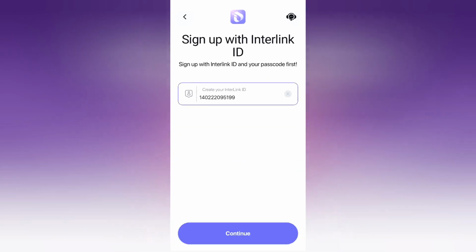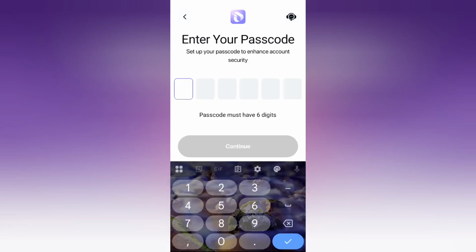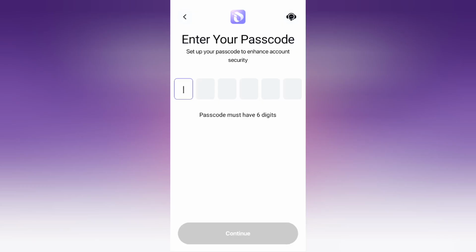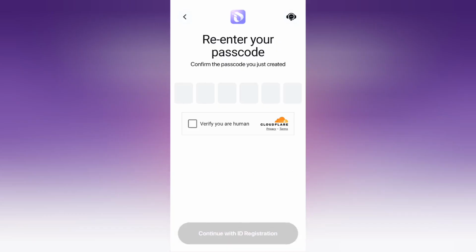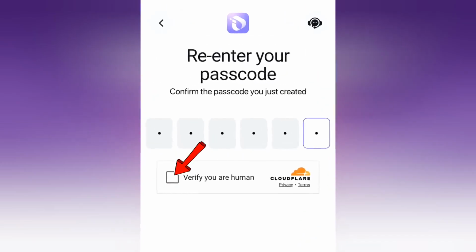Now if you're satisfied with this very Interlink ID, you can just go ahead and click on continue, right? And now you'll be asked to enter your code. Now this code is not the code that was given to you. The code that was just given to you right now is your account ID code, but the code you are meant to enter right now is your passcode, which is like your password, okay, which is unique to you. Once you've done that, then you go ahead and click on continue. Then you enter the passcode again just for the system to be sure that you are correct. And then you can see this is automatically verifying, and once this is verified, we can go ahead right now and click on verify you're human by ticking this very box right here.